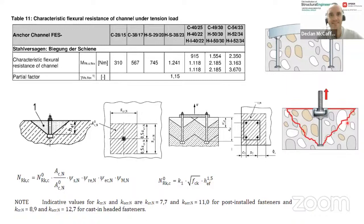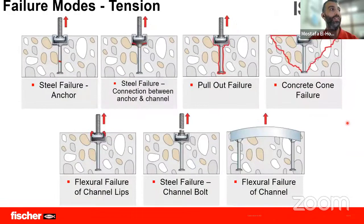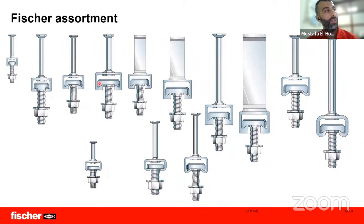Good question. The advantage of our system against our competitors is that we have a very wide range. What you have seen here, we have some casting channels which are bigger than all our competitors, even higher than all our competitors in the market. They don't have that size.